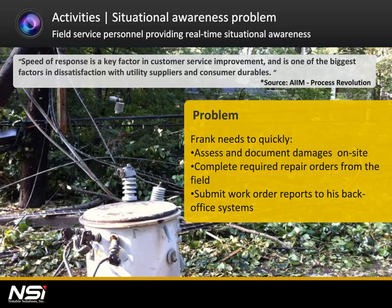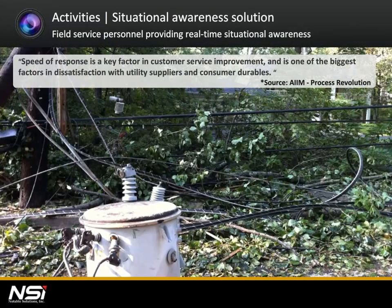Did you know speed of response is a key factor in customer service improvement and is one of the biggest factors in dissatisfaction? Frank realizes this. Frank is a manager of field operations team that surveys the county following storms. His office just received multiple reports from county residents, each with a vague description of the damage in their areas. His field team needs to go survey and assess the damages and fill out the required repair orders for each incident. The faster Frank is able to collect the field information, the faster he can develop the overall plan to repair the damage and restore service across the county for all residents.